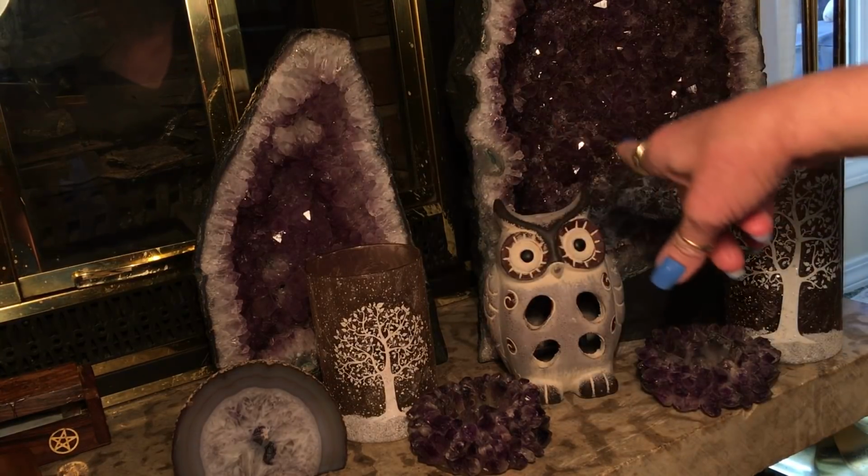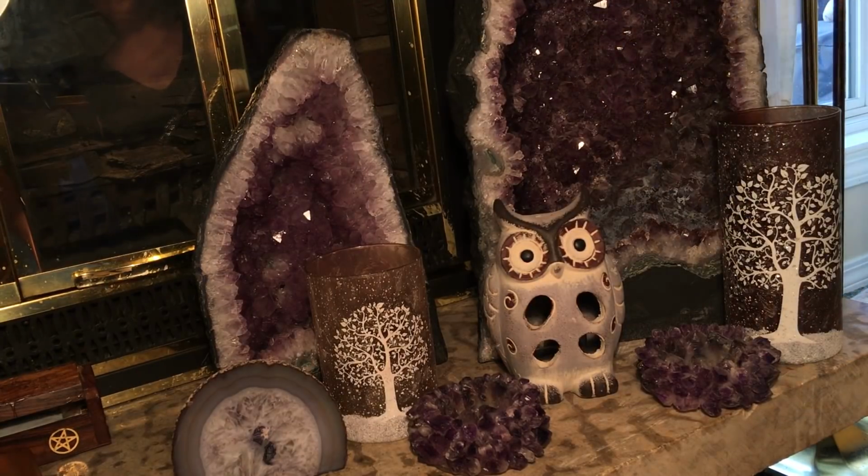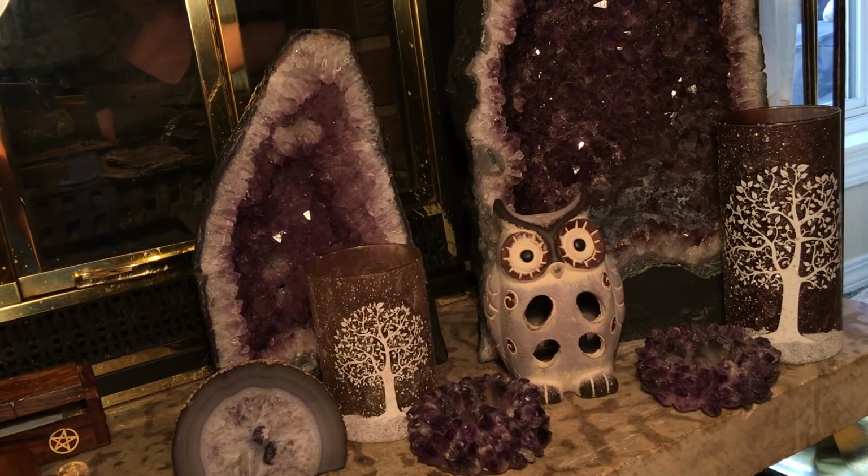I'll tell you a little bit about what's going on here. This is a part of my living room. Of course, that's my fireplace. And these are 2 amethyst geodes that I got. This one I have given to my son, but it's staying here, the big one, until he lives in a place where he's going to be staying. He's a young man. He goes out of town to work a lot, and he doesn't move frequently, but he's probably been in 2 or 3 different houses since he's moved out. So he can have it when he's living in a stable place, and I know that he's going to take very good care of it.